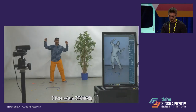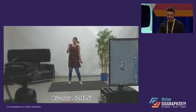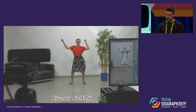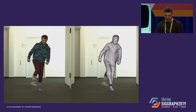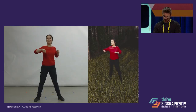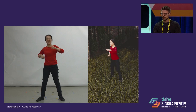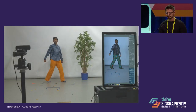We present LiveCap, the first real-time human performance capture method using just a single RGB camera. LiveCap captures not only the skeleton motion, but also the non-rigid deformation of the skin and clothing, such as this skirt. Our method is robust to fast and challenging motions, and LiveCap enables many exciting applications, such as this free viewpoint rendering and virtual try-on. Thank you.